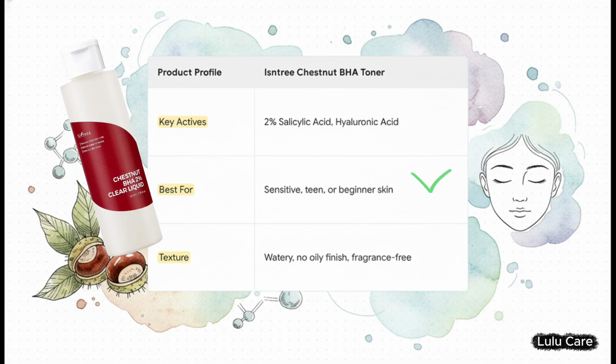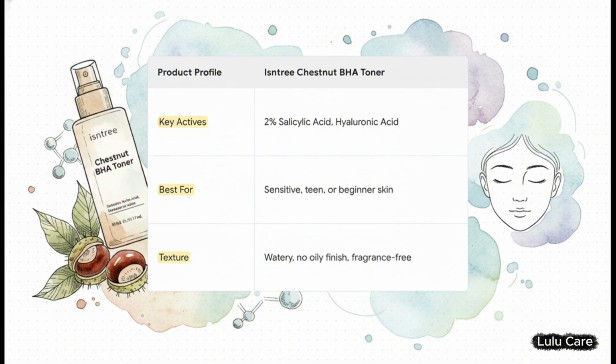It's got that effective 2% dose, but it's cushioned with hydrating ingredients. It's watery, it's gentle, and it gets the job done without any drama.